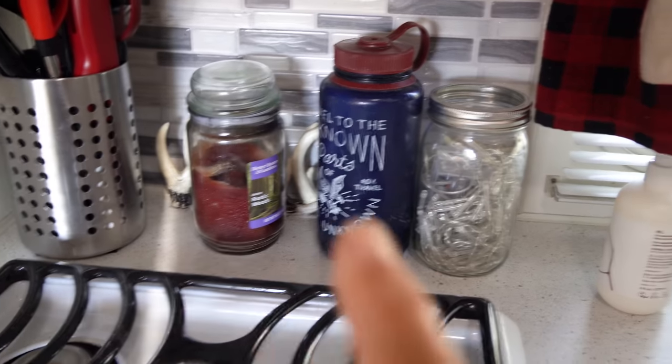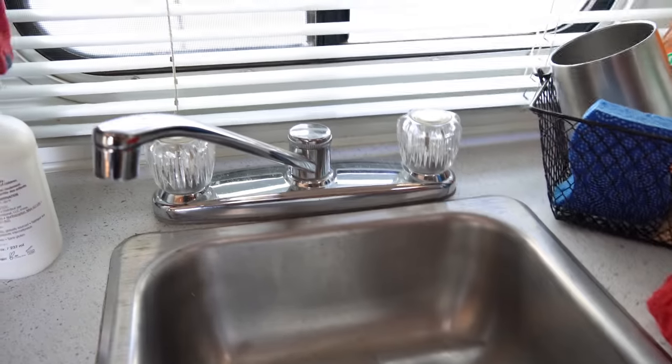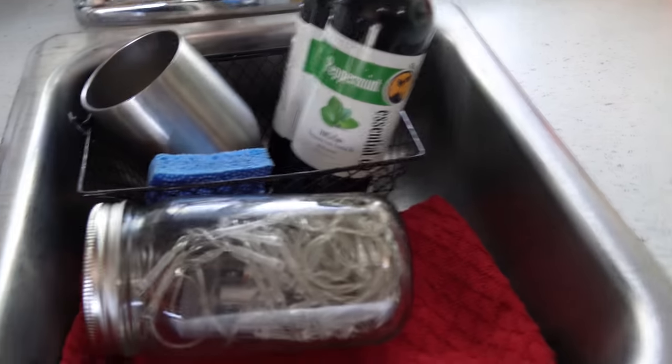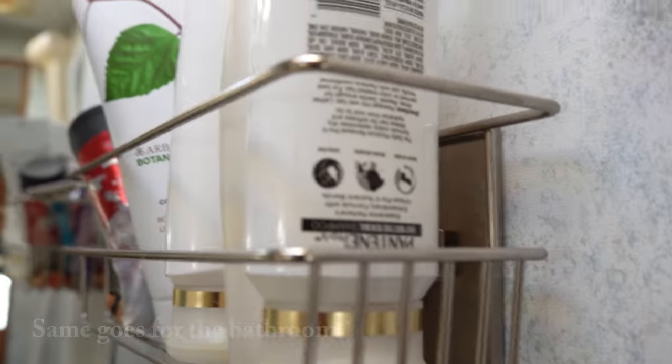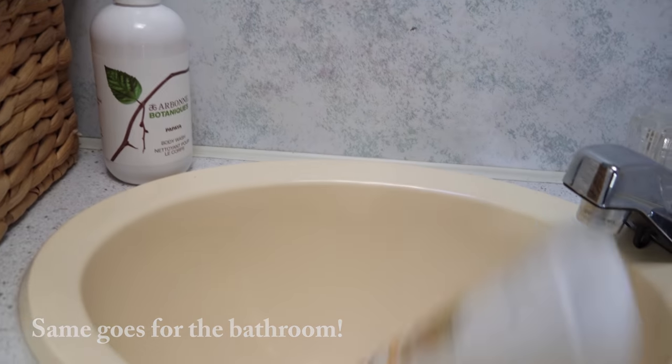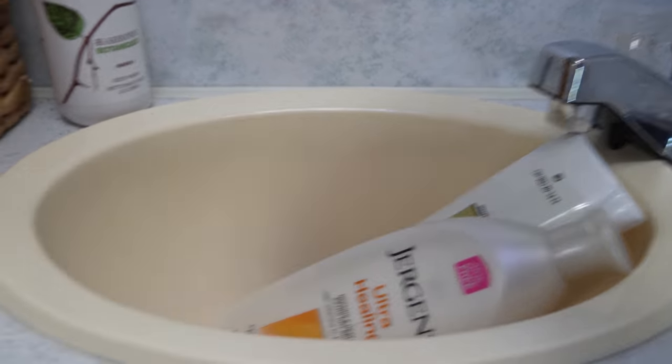Okay, all of this stuff that is on my kitchen counter must go in the sink. Okay, everything is secure. I think we can safely hit the road.